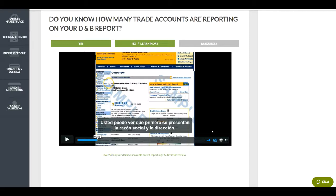So credit issuers don't list their names on commercial credit reports. They only list the category they're in. So a Staples or Office Depot would not be on your commercial credit reports listed as Staples or Office Depot. They would be listed as office supplies, for example. These are just a few of the many differences that you'll experience as you're building business credit.